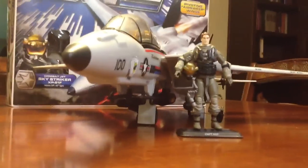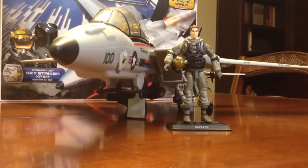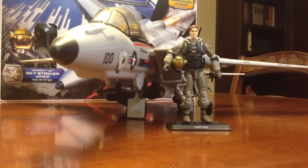And it kind of reminds me of a movie, which this jet probably reminds you guys of too. And I'll put in the video with this clip.